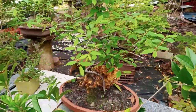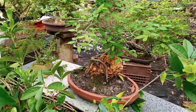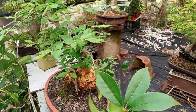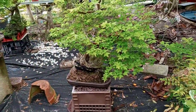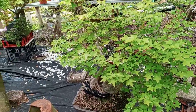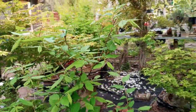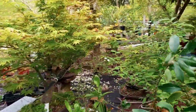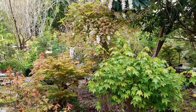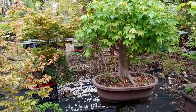And this Zelkova, starting to leaf out, root over rock, that is nice. And it was a root cutting, by the way. Trident maple on a rock. And you've seen that trident maple before. And you can see the wisteria in the background, the white wisteria blooming. But look at that tree.